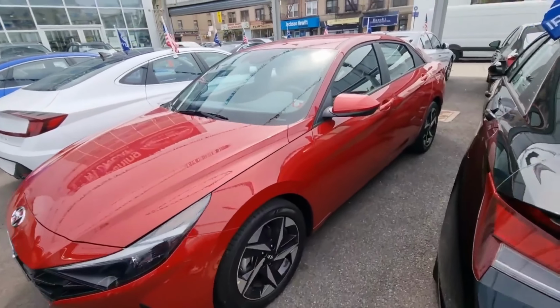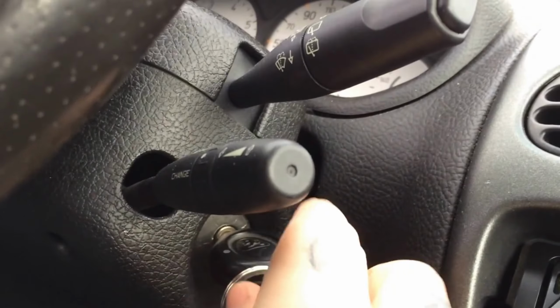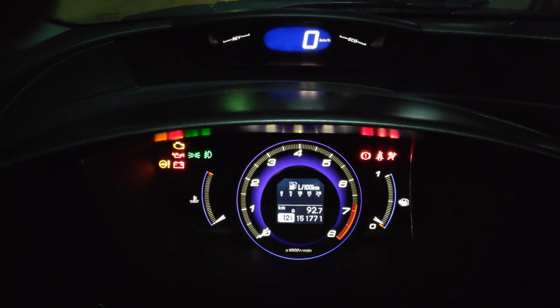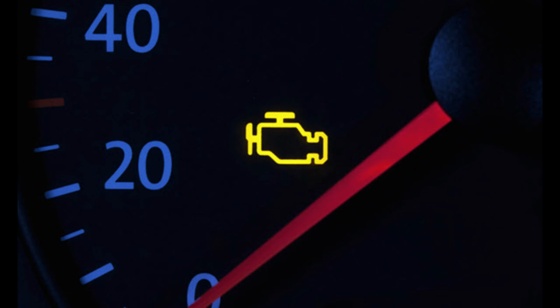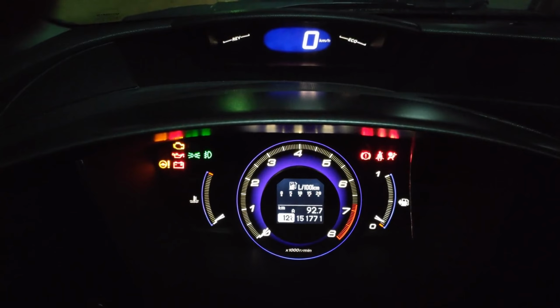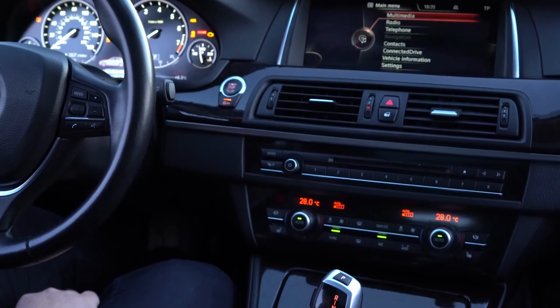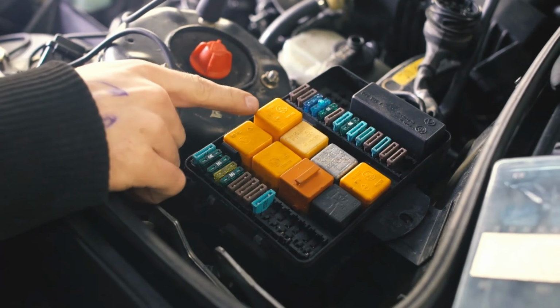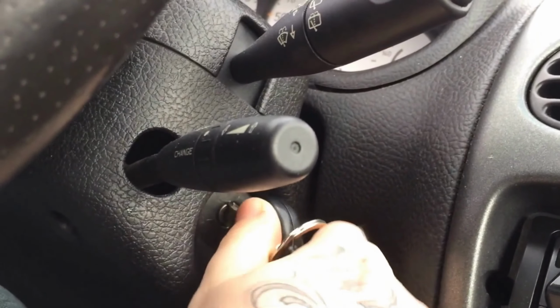Here's what you need to do. Before starting the car, turn the key to the on position without cranking the engine. At this stage, all the dashboard warning lights, check engine, airbag, ABS, oil pressure, should illuminate for a few seconds. If they don't, that's a massive red flag. It could mean the seller tampered with the system to cover up a serious problem. And here's how you catch them.